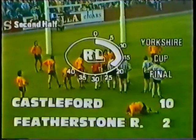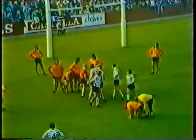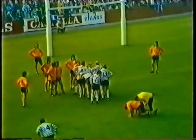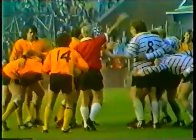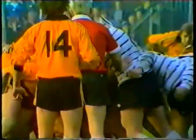So we're halfway through with 10 points to 2 to Castleford, and Castleford's Malcolm is on the ground, being attended to by John Malpas, himself not a bad centre in his day. And they're playing to the clubhouse end with the clubhouse to the backs of Featherstone.